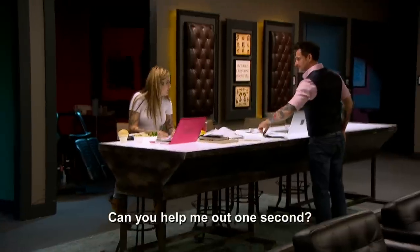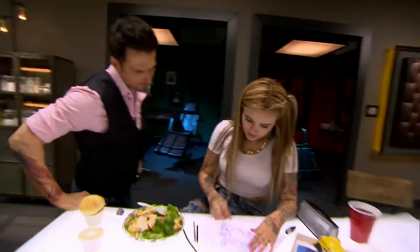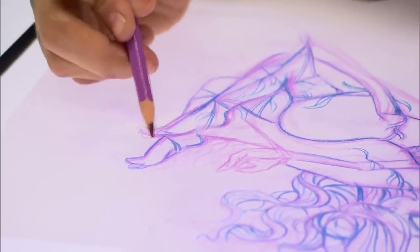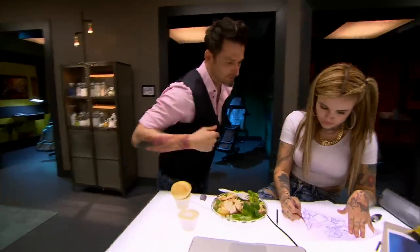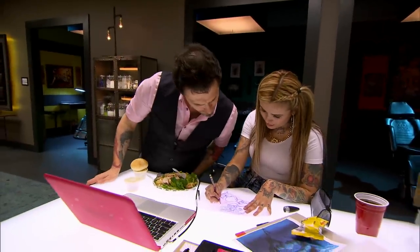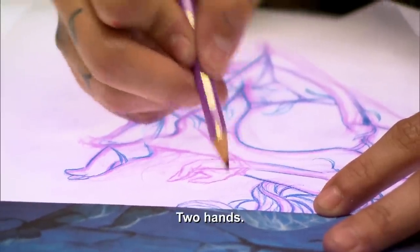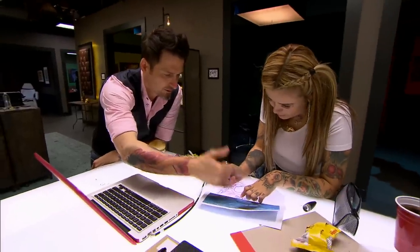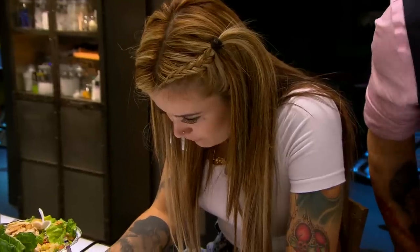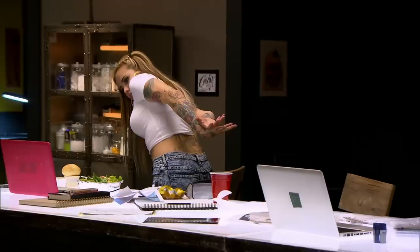Joey, can you help me out one second? The finger sweats is small, right? Just a little bit compared to the hand. See how much bigger your foot is than your hand? The design is jacked. What do you think about this hand? Is that one or two hands? Two hands. Shade that one darker. Yeah. Then the other one, so that way it looks like they're separate hands. I'm not going to have enough time to finish my design. I'm really scared that the judges are gonna rip me apart.